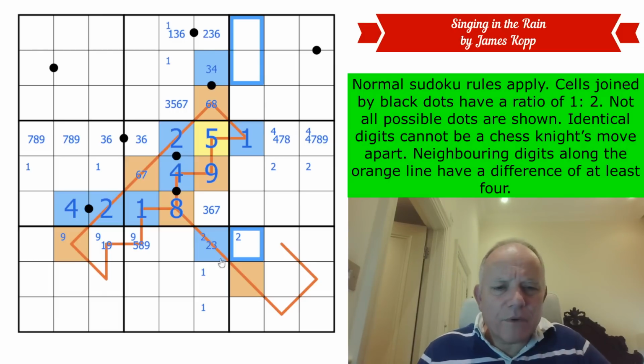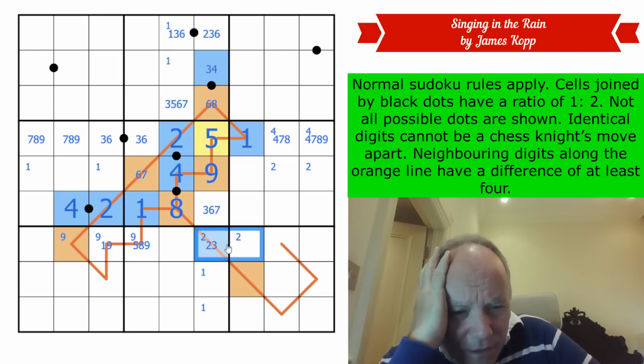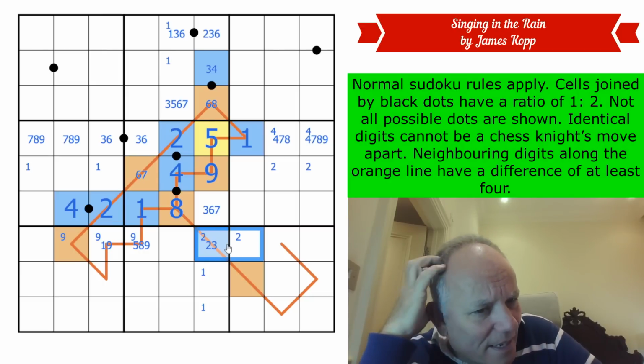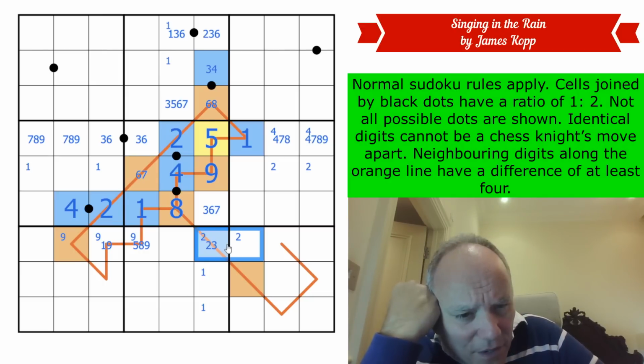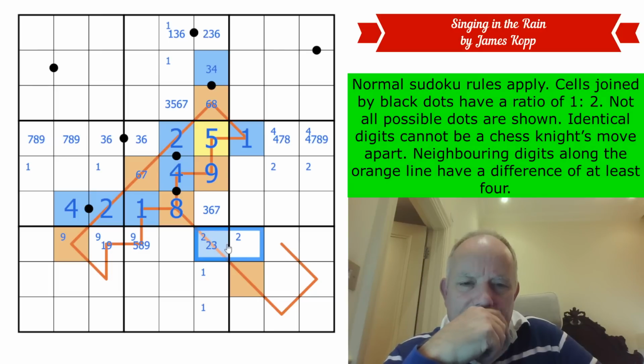I don't know, it was quite interesting to find that two's in one of these, but it doesn't seem to have really got anything done, frustratingly. I'm sure that's not the next step. It might be a useful contributor to a future step, but it wasn't the next step, sadly.